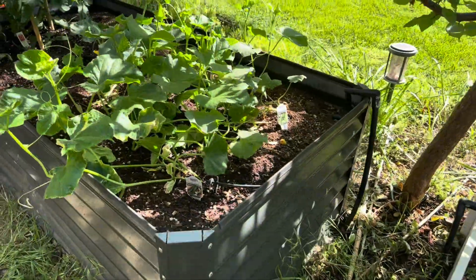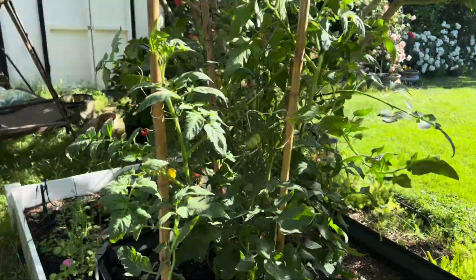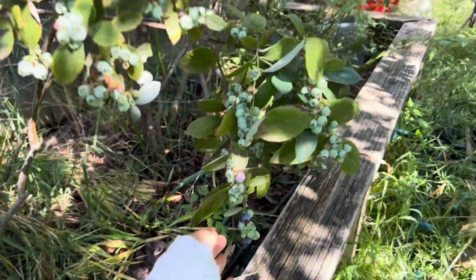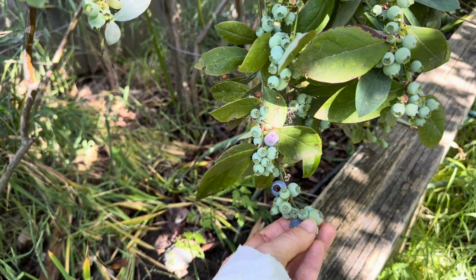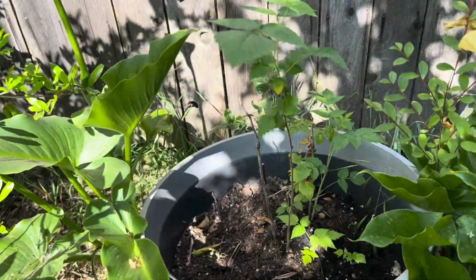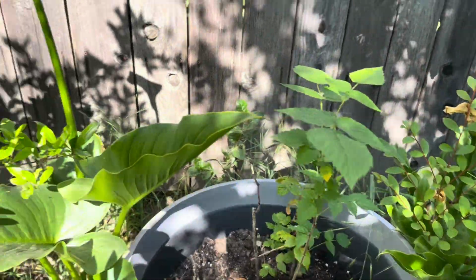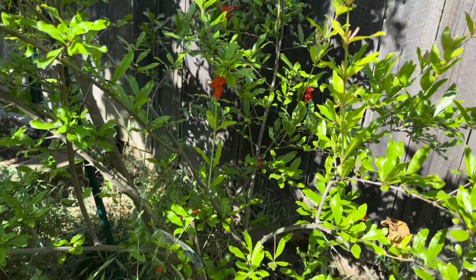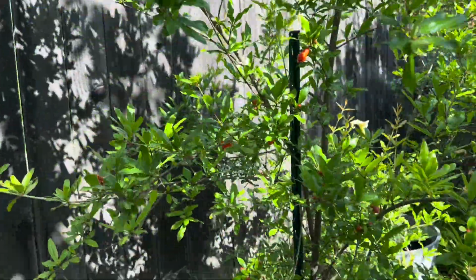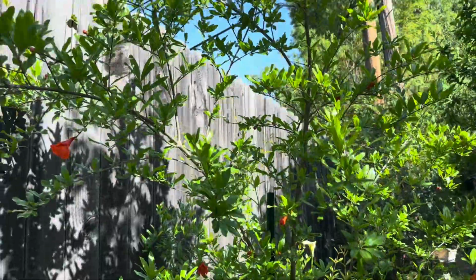And then on this side, the same thing. The blueberries are starting to, oh my gosh, we can eat them already. That's amazing. My kids will be excited. The raspberry is not doing very well, but also I don't pay attention to it. And then the pomegranate is doing great. It took like 2 or 3 years to start having a fruit, and I keep it small.